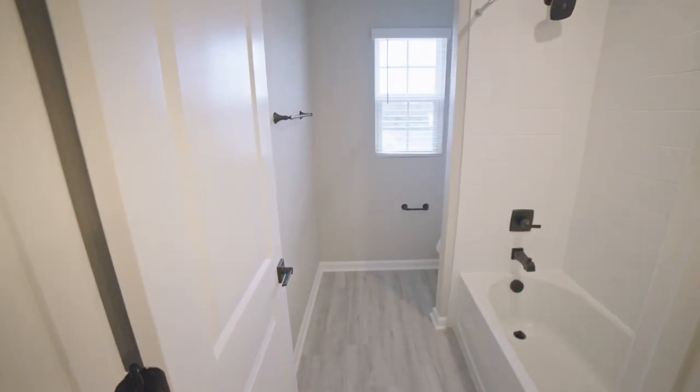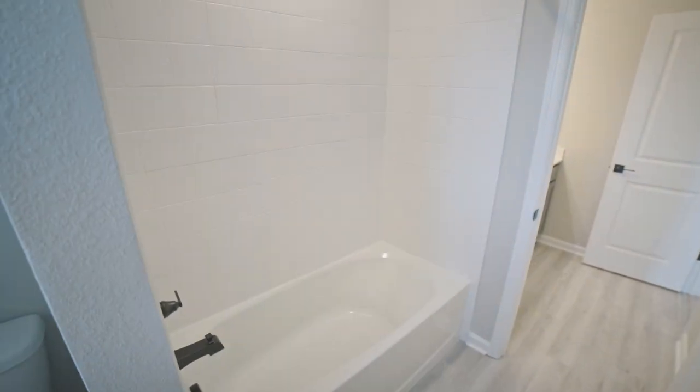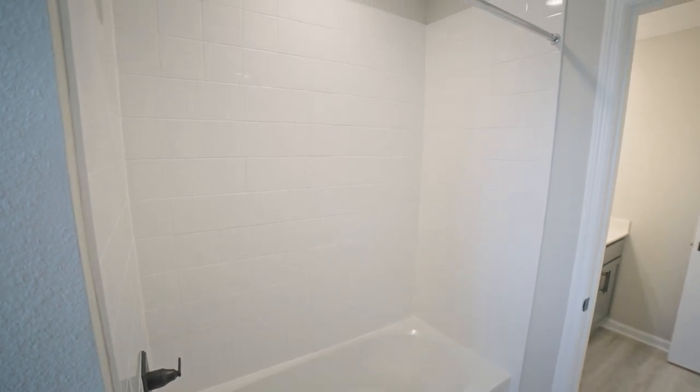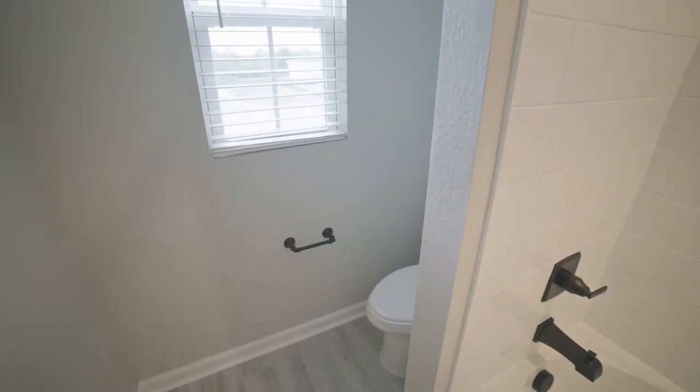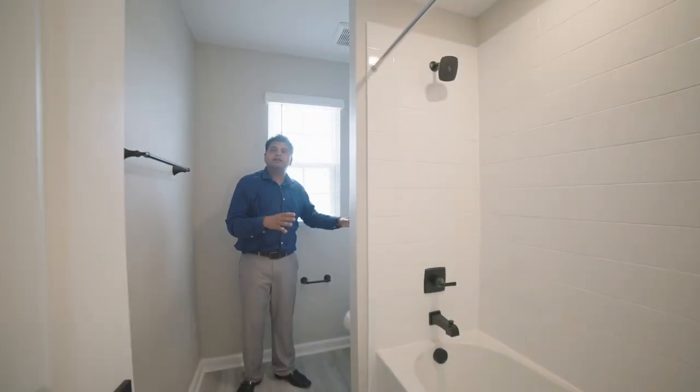But what I love is that you have a door, shower tub combination right over here, simple plain white tiles, nothing exceptional. And then over here is your toilet, or it's not a water closet because they didn't want to put a door, but I think having that door there kind of makes sense.